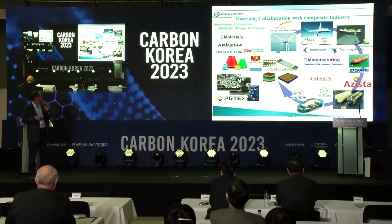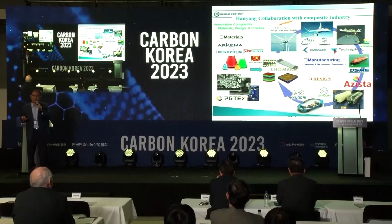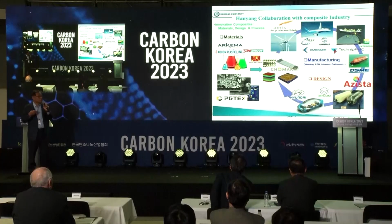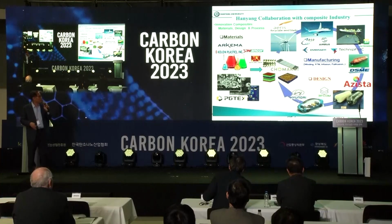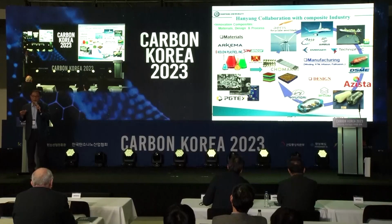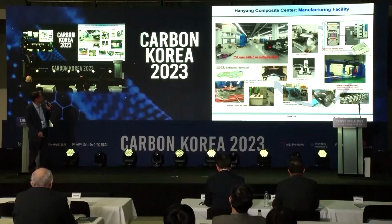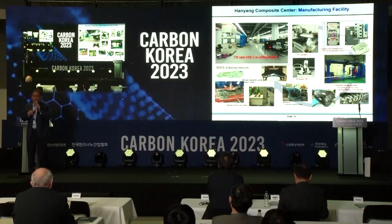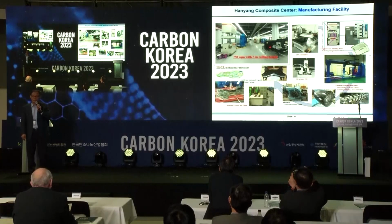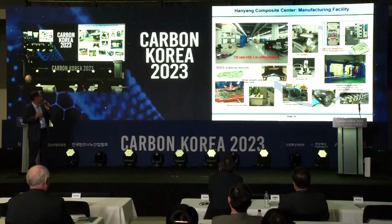Now using this resin combined with carbon fiber, we apply it to many different fields through design: wind turbine blade, aerospace, and especially offshore pipe. Among them, the hydrogen tank is one of the big applications we are collaborating on. We are located at Hanyang University in Seoul campus. We have a lab of 750 square meters in size, and a very high 5 meter ceiling height.